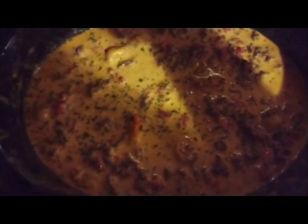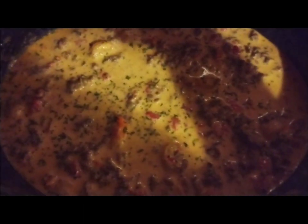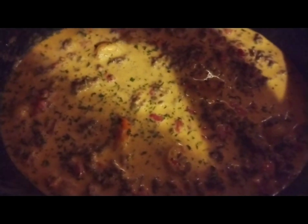So you guys, this is the rotel. It's looking good. So now I'm gonna add the next layer of cheese on it. Kind of give it a little cheesy flavor. Okay guys, so I did seasoned wings right here, and I did my wings over here.